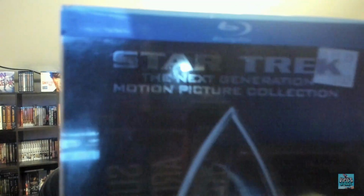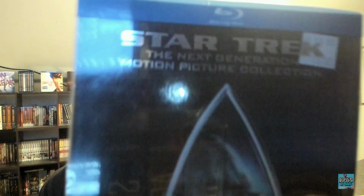So I picked up the Star Trek: The Next Generation Motion Picture Collection. Basically, the movies based on Star Wars. Oh gosh, I'm going to get flamed for that. Based on Star Trek: The Next Generation, the movies. And yes, I'm a Star Wars fan too, so what if that accidentally slipped out? Even though it's probably the biggest sin ever.